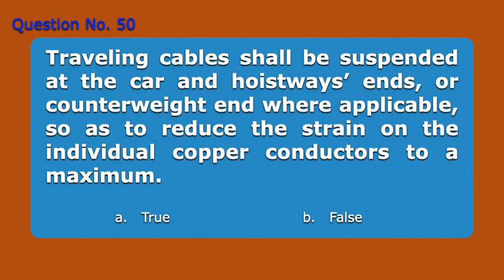Question number 50. Traveling cables shall be suspended at the car and hoistway ends or counterweight, where applicable, so as to reduce the strain on the individual copper conductors to a maximum. A. True, B. False. Answer, B. False.